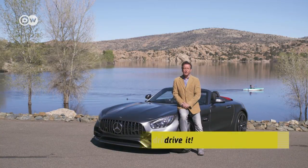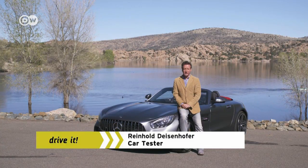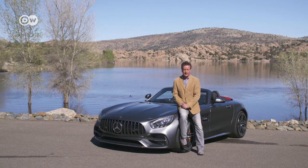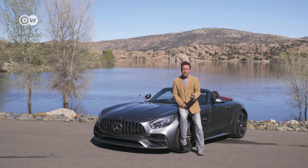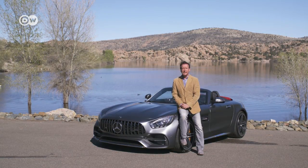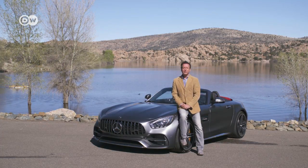Our car tester, Reinhold Deisenhofer, says that usually after thunder comes sunshine. Though with the thunderous roar of this Mercedes-AMG GT C Roadster with its mighty 4-litre 8-cylinder engine, your neighbours probably won't be too pleased. But the driver will, as he heads off onto the road grinning. Its 410 kilowatts of power and stylishly athletic body are a real statement by the Swabian Mercedes-AMG manufacturer.